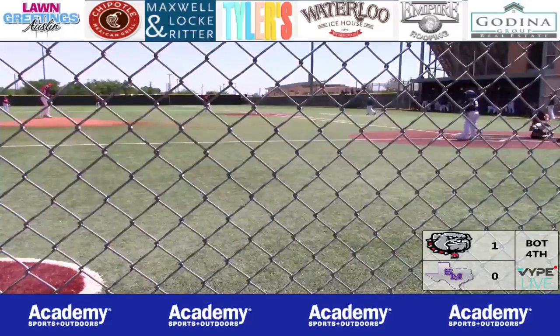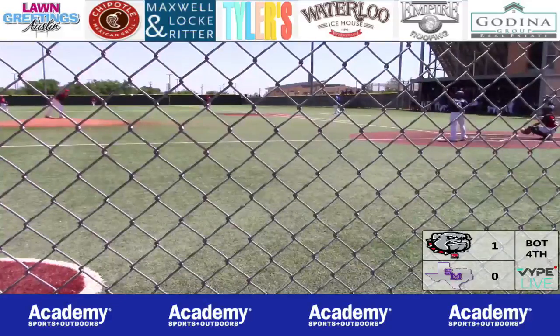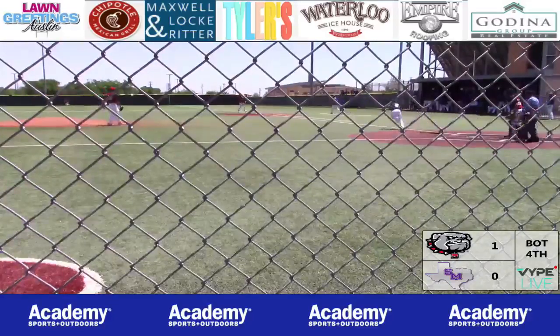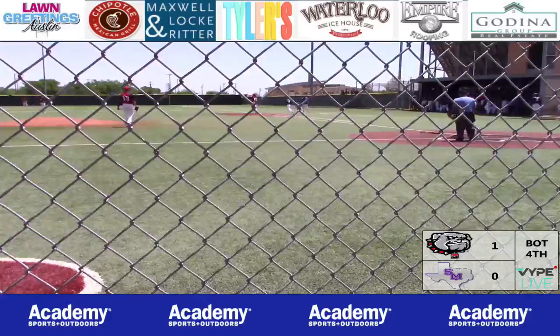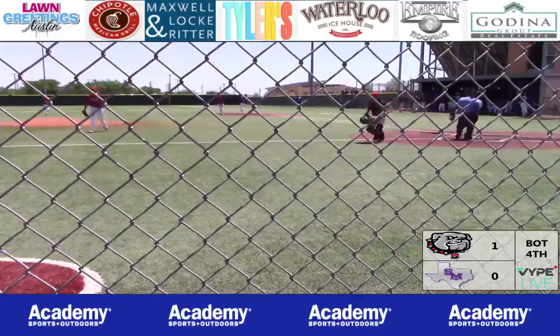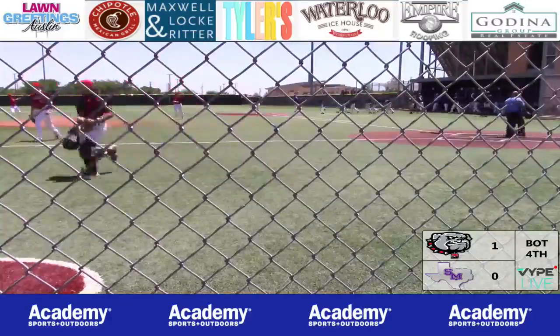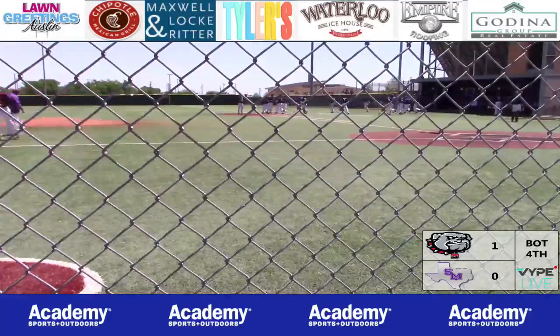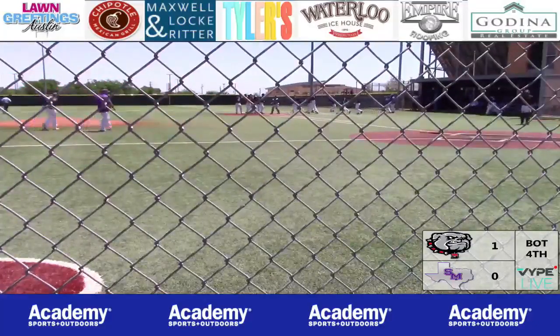And Colopy's going to step off as Pardo's at second. Dancing around, throwing off Colopy a little bit. As Colopy gets set. Not even going to look at Pardo. Here's the pitch to Alva, swinging a bouncer towards Garcia. He fields that one to throw to first in time. And that'll be out number three. As the Bulldogs are able to get out of that one.